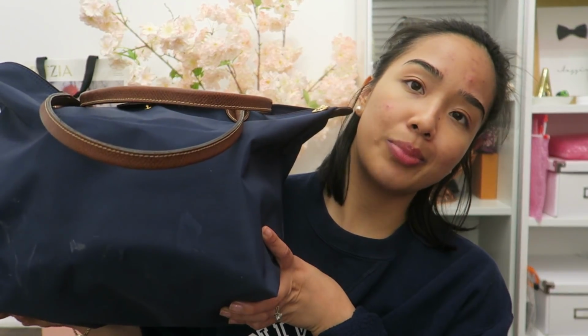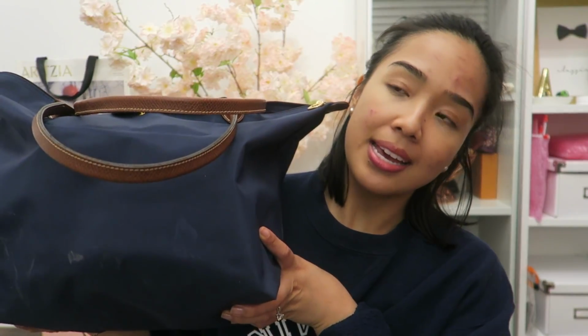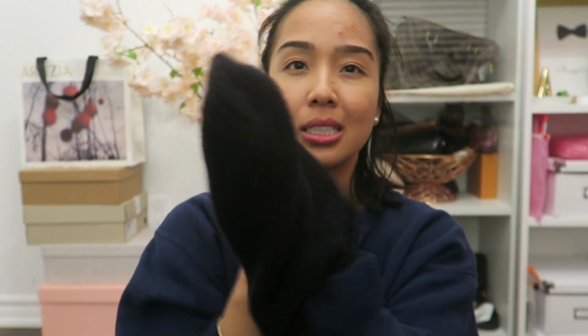I don't have to worry about it being snowed on or rained on. So I like it. It's a Longchamp bag in the navy, and I think this is a large size. So right off the top we have a hat. It's a cashmere beanie actually. I got it from, I want to say, H&M.